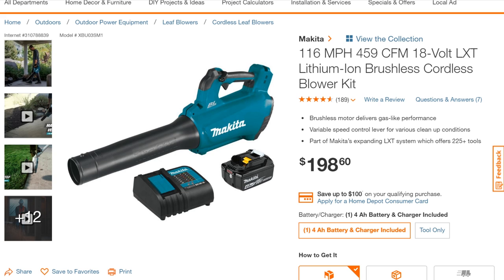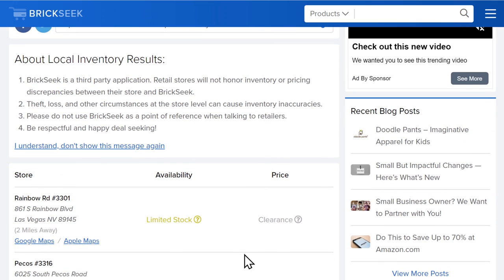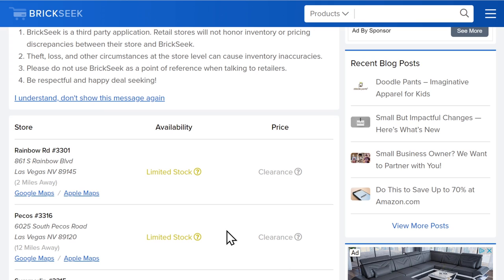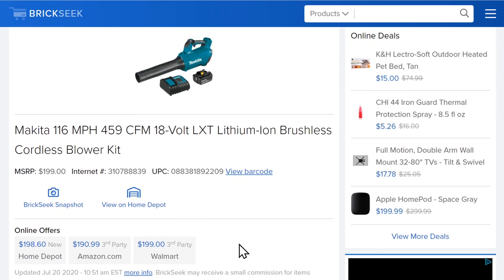All right, now this one's going to be a bit of a your mileage may vary. This has been reported as showing up: the Makita 18-volt LXT blower kit with 4-amp-hour battery and charger. And now you're like, Bear, that's not much of a deal. This is showing up in some places for the $110 mark. So we go over to Brick Seek to check it out, and I can see that there is limited stock on clearance items in the Vegas area, but unfortunately because it's a Home Depot clearance item, they won't show pricing. So as I said, it's a your mileage may vary. If you find it in your area, that's great. If not, sorry about that, but hopefully there are some great deals out there.